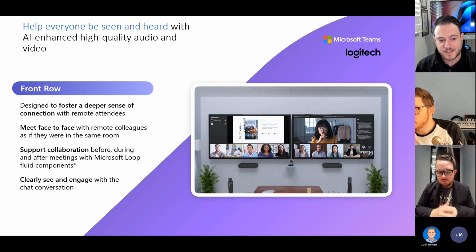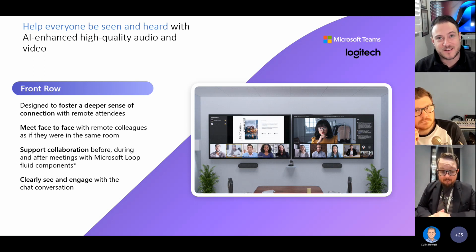I think the cool way that I've seen it described by Microsoft is that the benefit of front row, regardless of whether you have an intelligent camera or not, is really to capture that meeting within a meeting, right? The chat, 100%, the hand raising, the Q&A.